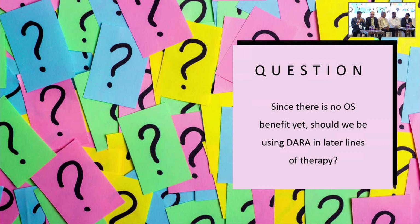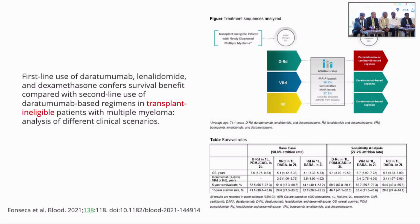Just to point out, Ashish, that in none of the guidelines as of date, it might change this year, MRD is recommended as standard of care in myeloma assessment and treatment decisions as of just now. We are expecting it to change this year, but it hasn't happened till now. Right, Dinesh?